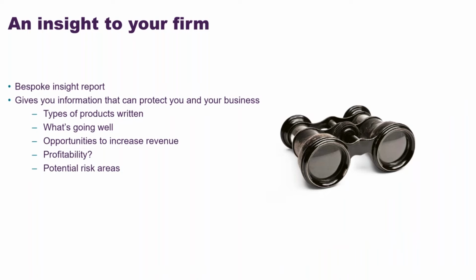Our bespoke insight report will identify areas that we can work on together if needed, concentrating on any areas of opportunity or any key risks to get not only the very best for your client, but also the best outcome for your advisor firm too. We will look a little closer over the next half an hour or so, but the type of report will give you information that can protect you and your business, such as types of product written. We can celebrate what's going well. We'll look to maximise any opportunities to increase revenue. And it will also look at profitability. Is your firm working in a way that maximises its efficiency and profit? And most importantly, I think, identify any potential risk areas so you can act swiftly to address these and mitigate any key risks to your business.